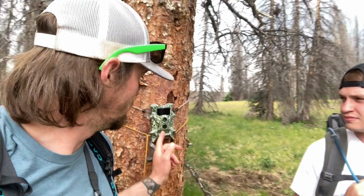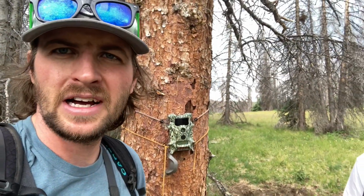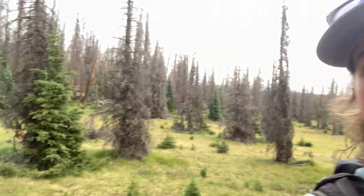Well, we just left the truck. Welcome back to a new video. We're in the Colorado Alpine itself actually today. Made it to one of our trail cameras. Pulled the cart out, but if you look behind me, you probably recognize this spot from our previous scouting videos.